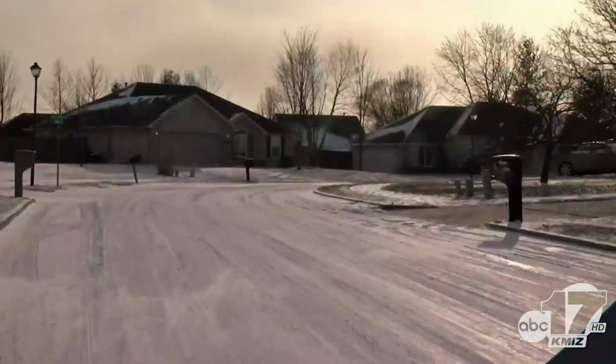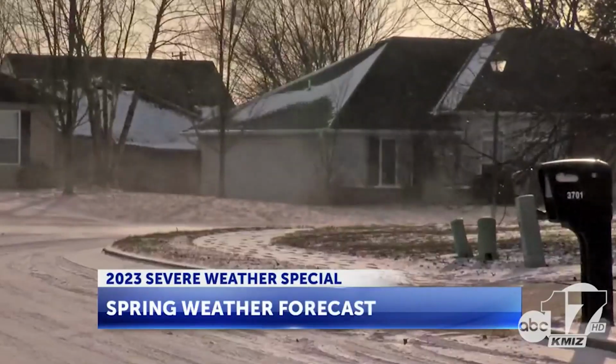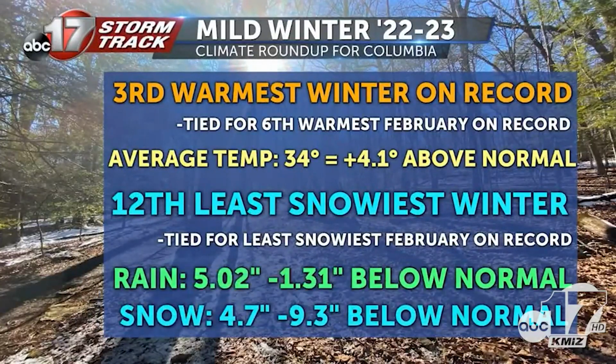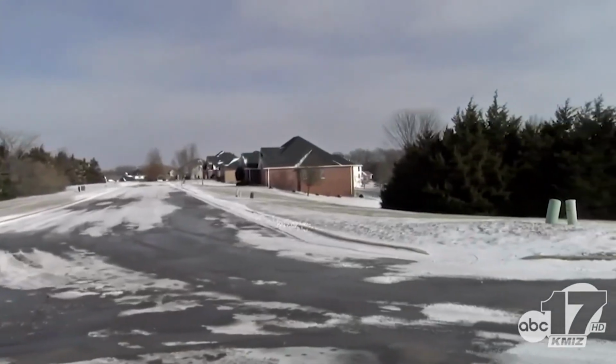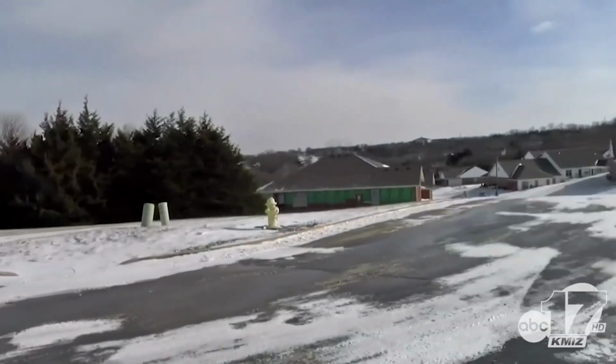We're in for a pattern change this spring after coming off a mild winter in mid-Missouri. This past season ended up being the third warmest winter on record in Columbia with an average temperature of 34 degrees. February was noticeably mild, coming in at 6th warmest ever and tied for least snowiest. Our winter average snowfall is 15 inches, but we only recorded 4.7 inches between December and the 1st of March.